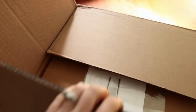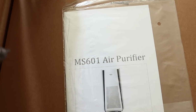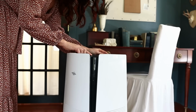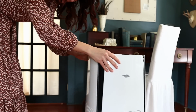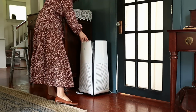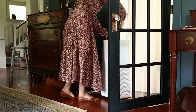So I settled on the Membrane Solutions air purifier, and you can see it here. It is the perfect size actually to scoot back next to our dresser in our living room, but it's on casters so I can move it around really easily. So I kind of pull it into the middle of the room on a normal day. If I have company, I can actually tuck it into our walk-in closet here, and that's so easy to just scoot in and out as needed.